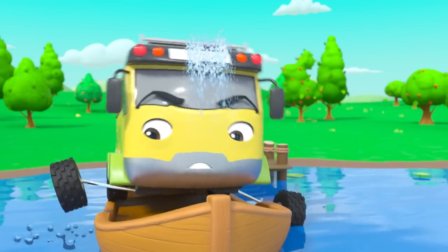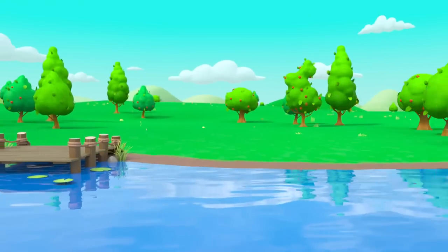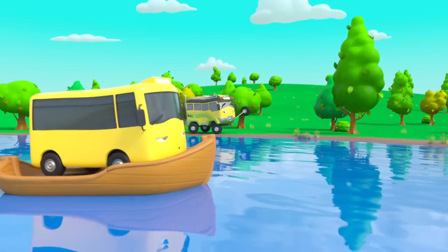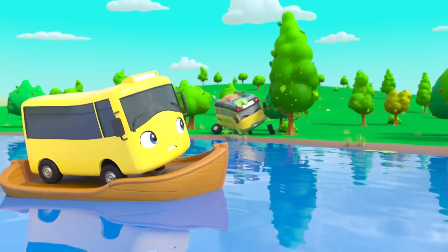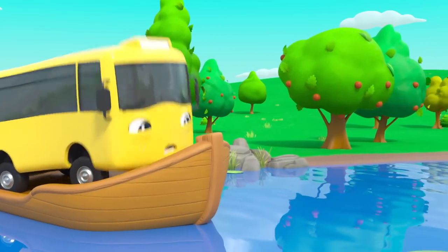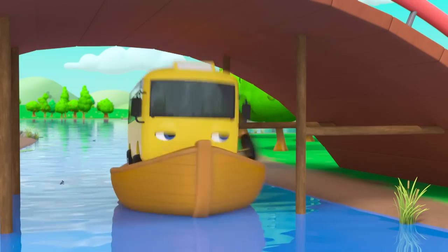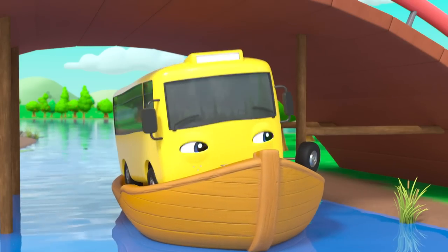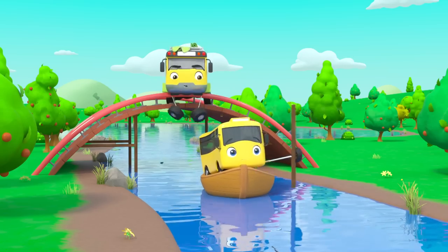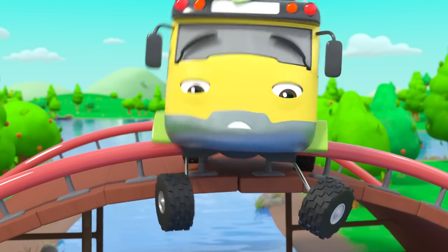Uh-oh! That boat has a leak! He needs to find another way! Buster is floating even further down the river! Careful, Daddy Bus! What's Buster going to do? Oh, there's a bridge! Buster's grabbing on! Phew! Oh no, the pole broke off! Daddy Bus just missed him! Look out!